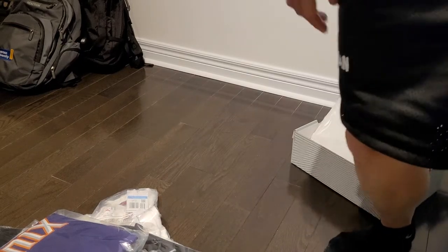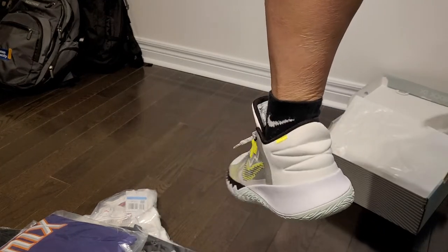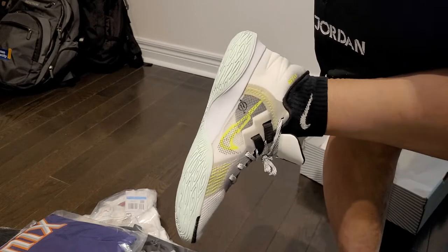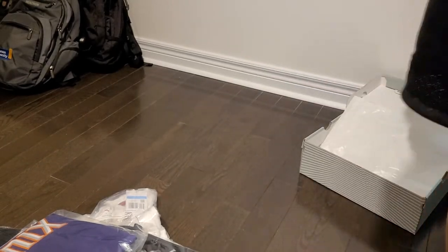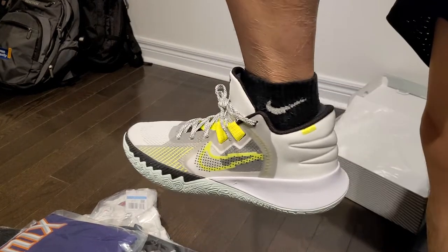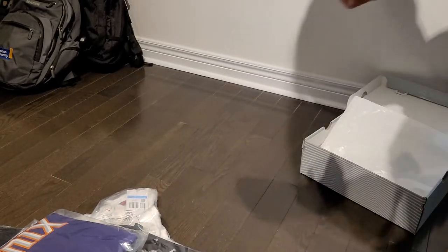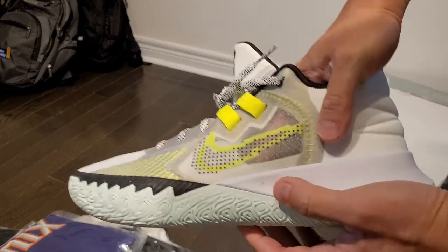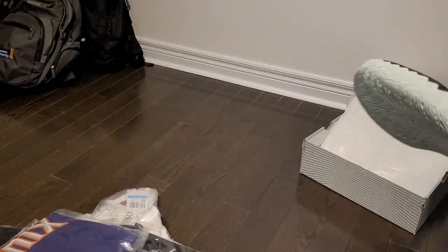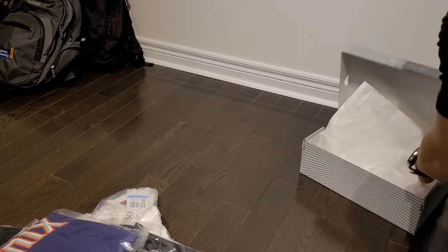Okay, let's see, there it is, looks nice on feet, like the white color. It just feels, compared to the Kyrie 4, I think it was Kyrie 4, but this one, the inside looks really, I don't feel the bounce from a quick try on. Anyways, moving on. This might be going back.